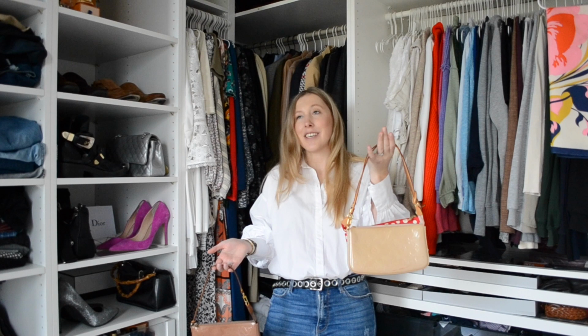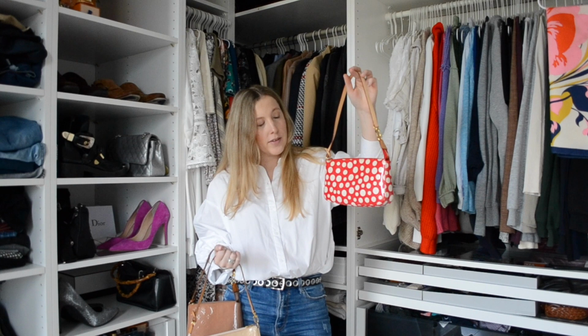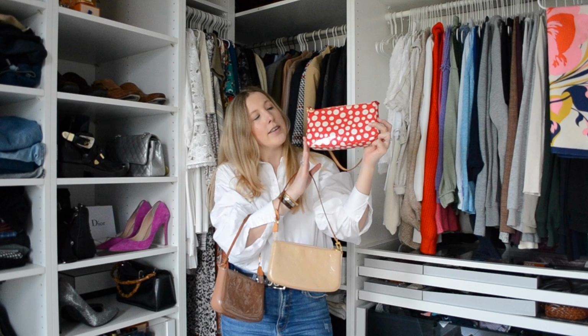Come here. So yeah, this one I'm wearing myself, and these two I'm keeping in my closet because I'm selling them right now. I bought this one without the shoulder strap, and I got the new shoulder strap at Louis Vuitton. This one is a Yayoi Kusama collaboration with Louis Vuitton. It's really hard to find.